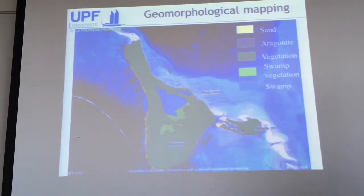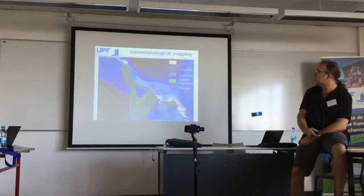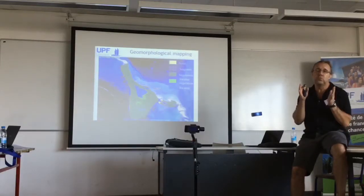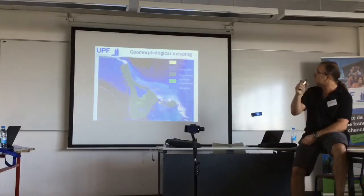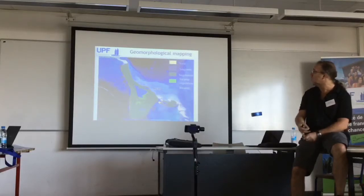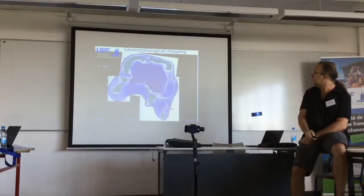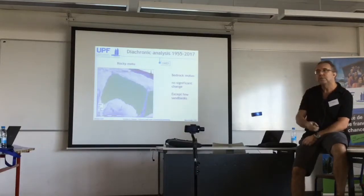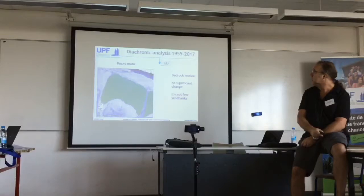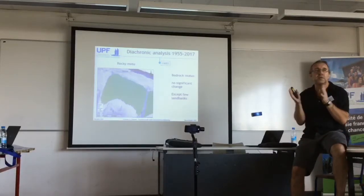The first project I am involved in Tetiaroa is the geomorphological mapping. So we started to process all the images from 1955 to 2014 with a very simple class set mapping the sand, the aragonite, the vegetation, the swamp vegetation, and the swamps. And we did that for each date. So here is the result in 1955, 1981, 2002, 2004, 2010, and 2012, 2014. Okay. From this result, we conducted a diachronic analysis, mainly to check if the motus are moving or not.